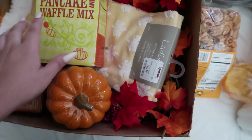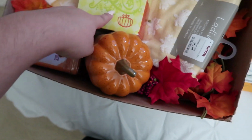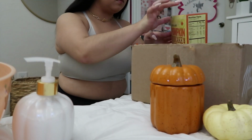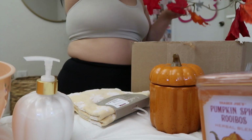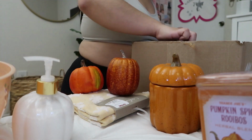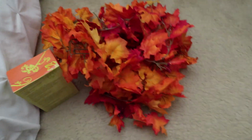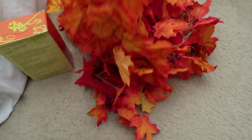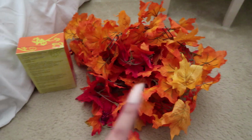I'm gonna go ahead and continue taking all of these out, checking all the expiration dates for this one and that one. Everything is out of the box now. I made sure to leave these on the floor because I'm honestly scared that these are gonna have spiders and I just don't want any spiders on my bed. But yes, I'm leaving these on the floor.